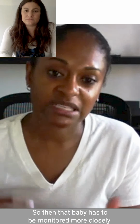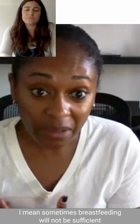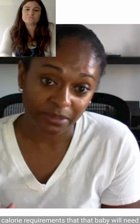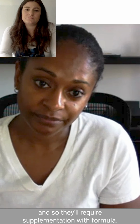So then that baby has to be monitored more closely. I mean, sometimes breastfeeding will not be sufficient because the mom won't be able to make enough to keep up with the calorie requirements that that baby will need. And so they'll require supplementation with formula.